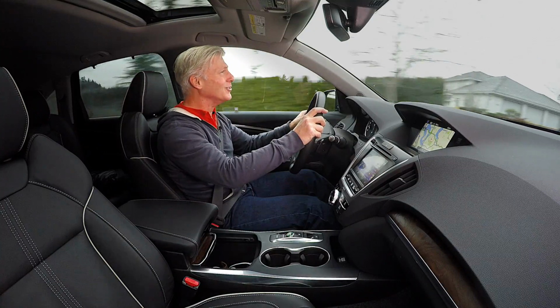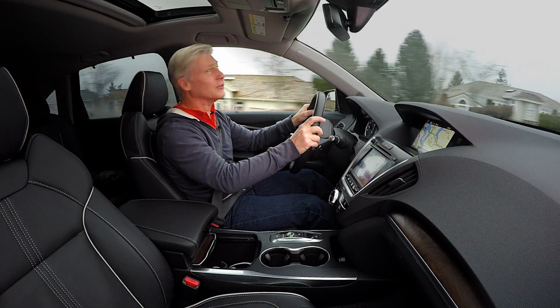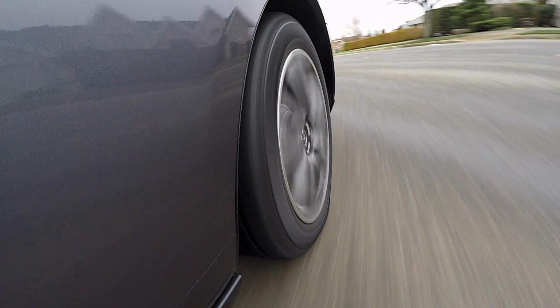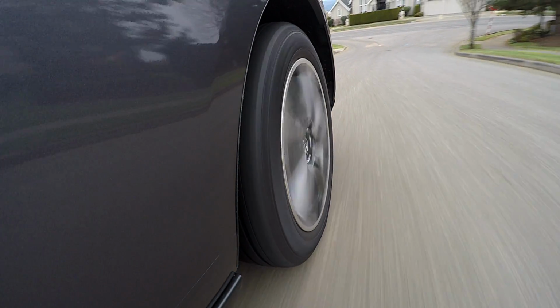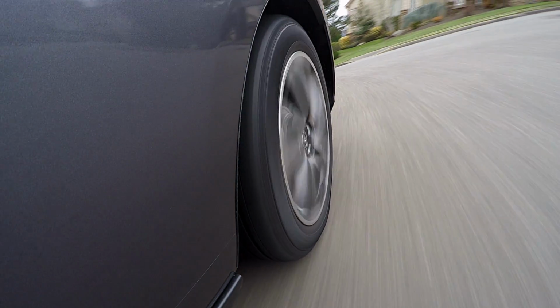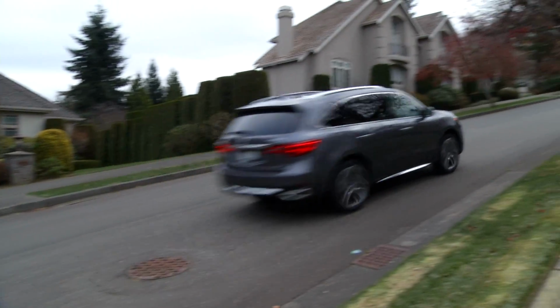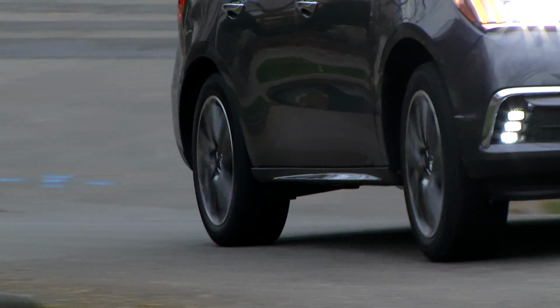It's about as good as you're going to get without moving up to the high-performance machines like BMW X5M and Porsche Cayenne GTS. During cornering, super handling all-wheel drive works by overspinning the outer rear tire so the car turns more naturally. It gives MDX a confident feel, especially when pushed hard. You can see which wheel is getting power. Best to keep eyes on the road, though.